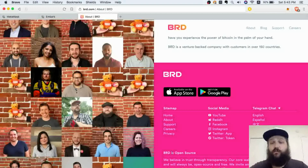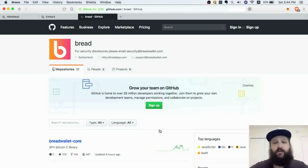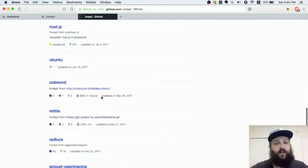So we believe through trust, through transparency, our core wallet technology is and always will be open source and free. Let's check it out. So here they've got a link to their GitHub. We'll load this up. We can see their repositories. They've got the Bread Wallet core. They've got the Android. They've got the iOS version. Hey, this is fantastic.